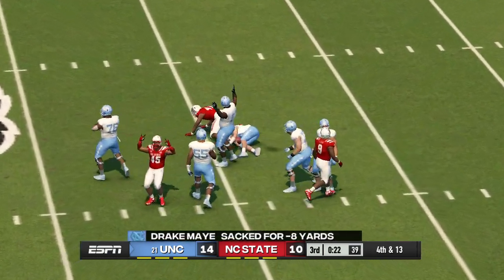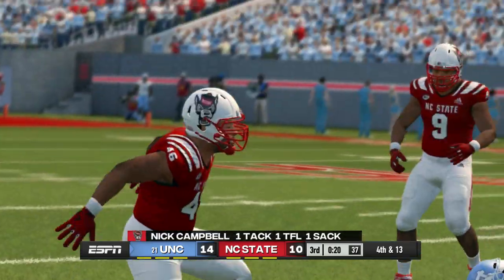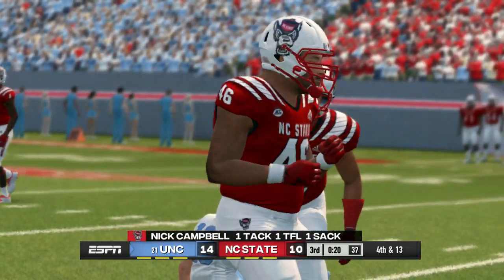And they get the sack. Boy, this pass rush is sometimes scary. They're really getting after the quarterback now.